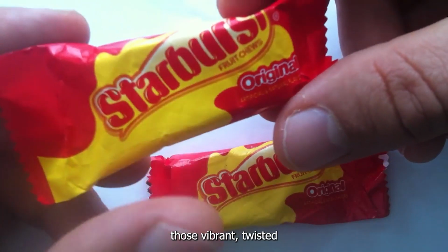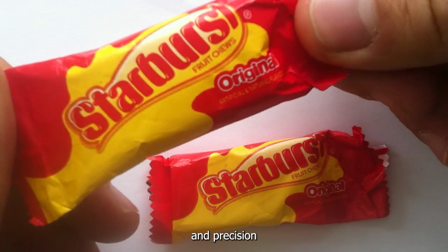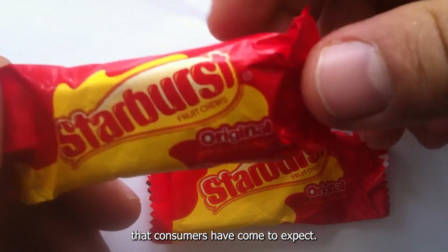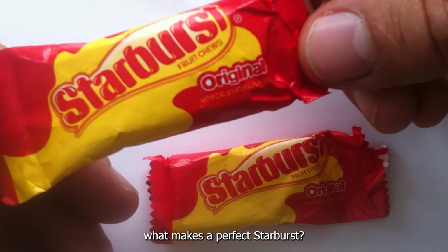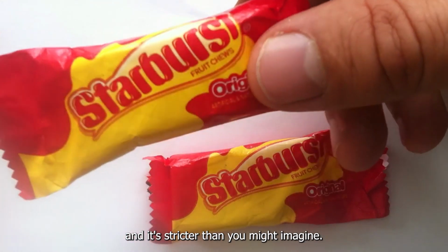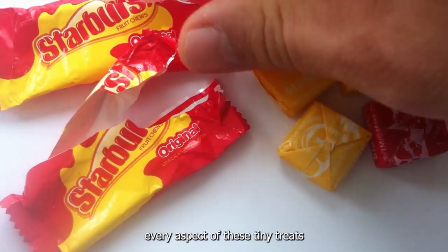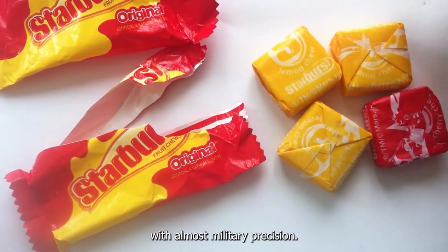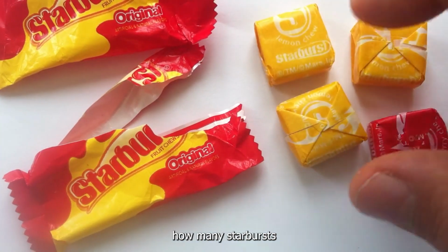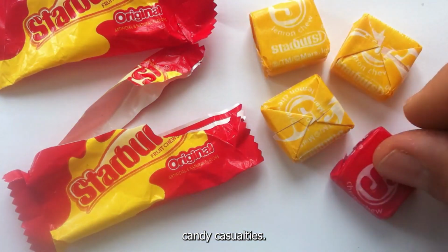Those vibrant twisted ends aren't just for show, they're a mark of quality and precision that consumers have come to expect. Think you know what makes a perfect Starburst? The factory has a different definition, and it's stricter than you might imagine. From color to chewiness, every aspect of these tiny treats is scrutinized with almost military precision. You'd be amazed at how many Starbursts don't pass muster, and what becomes of these candy casualties.